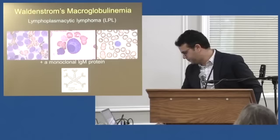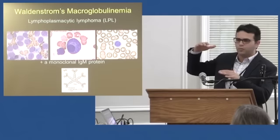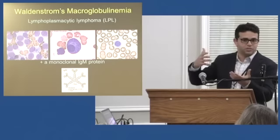So Waldenstrom, if I want to split it, we can say has two components: the bone marrow lymphoplasmacytic lymphoma, and outside the marrow, the M protein. The symptoms of the disease can be based on these two components.